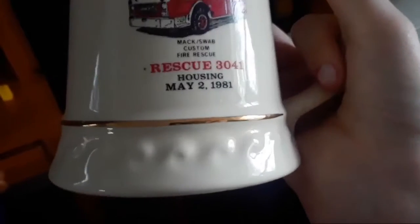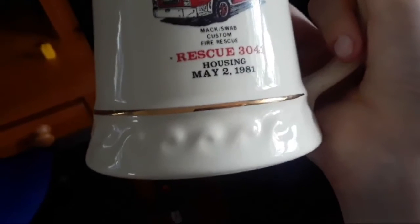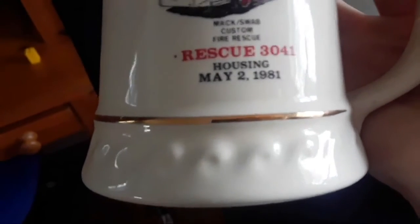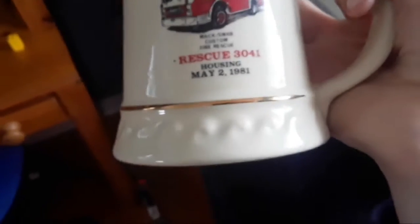We'll go to the mugs. This here is our rescue truck, 3041, or our former rescue, which was commissioned on May 2nd of 1981, which is not true. The actual truck is a 1979 Mack truck. So the date on it is wrong, unless it was housed that day, even though it says housed. But I was told it was a 1979.